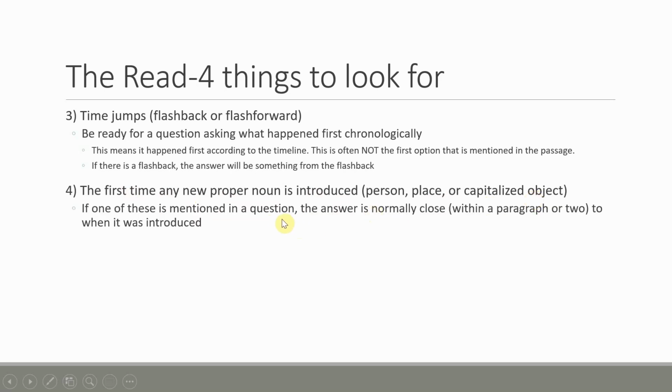If you see one of these in a question, the answer about them is normally going to be very close, within a paragraph or two, to when they were first introduced. Because unless it's the one thing that the entire passage is about, where it's mentioned all over the place, most other things are introduced at one spot, and then they only really talk about it around that point, within that paragraph, maybe into the next paragraph.